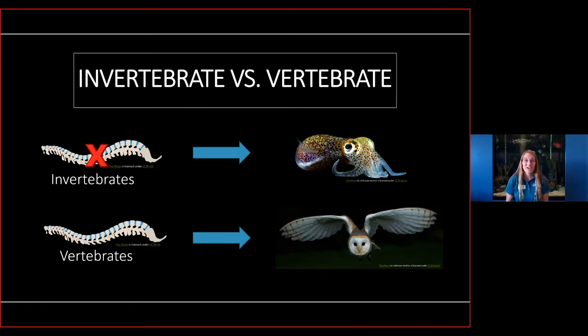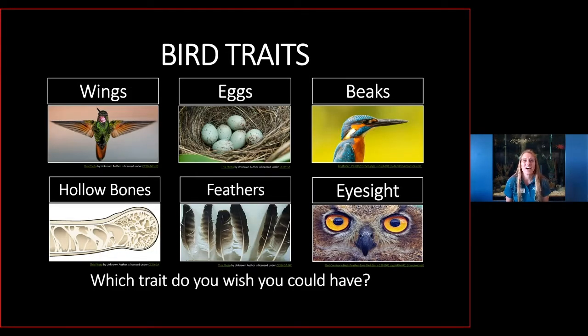So here are the main characteristics of birds. They all have wings, they lay eggs, they have beaks, they have specialized bones, and they have feathers. Many also have amazing eyesight, and they're endothermic or warm-blooded like us. And they also have very complex ways of breathing.